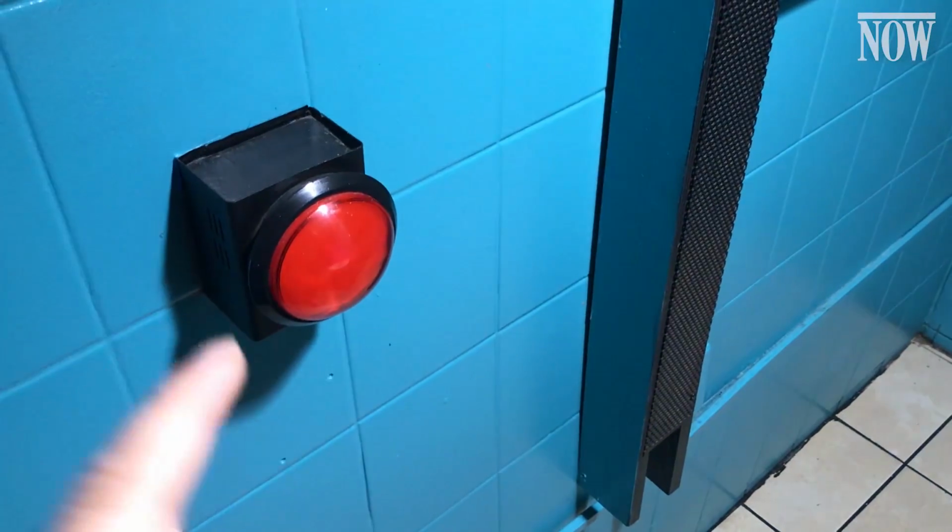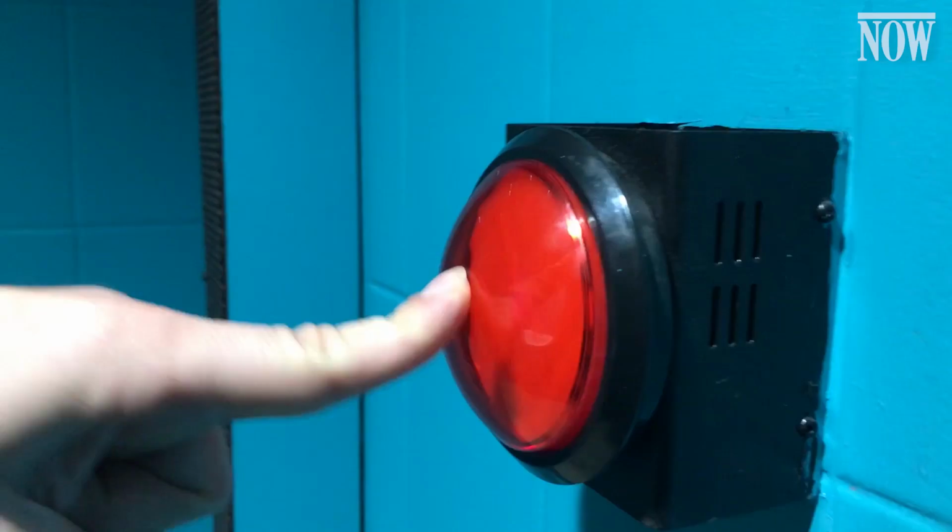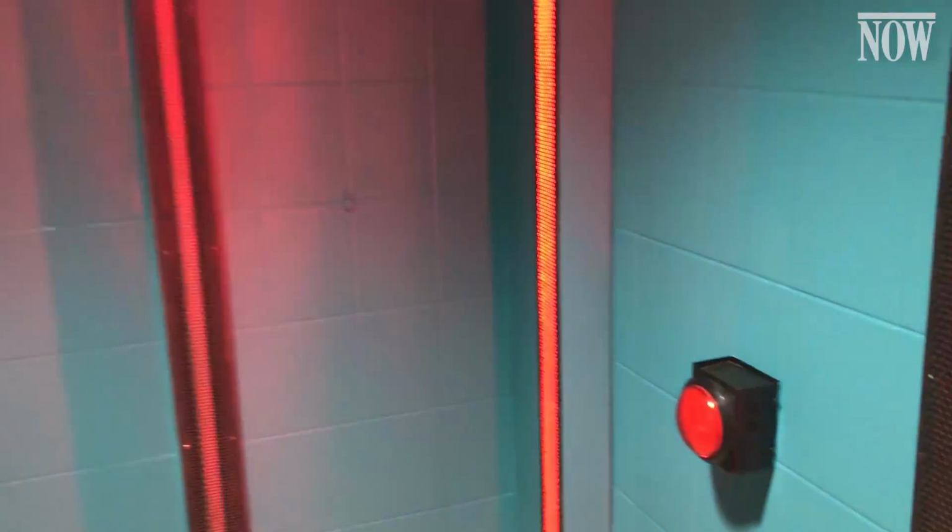Situated directly across from the john is a big red button that begs to be pressed. Press the big red button, and the bathroom becomes a disco party. It leads to what is objectively the funnest poop in the entire city.